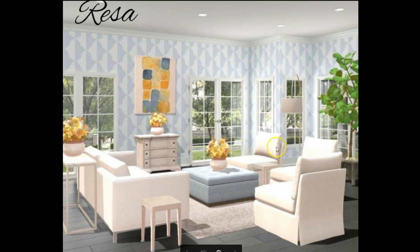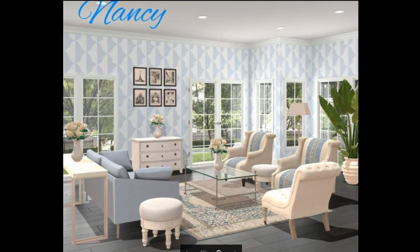Congratulations, Risa. You are an admin pick as well. And oh my goodness, I just love this design. How in the world did you get these flowers? Did you still have them, girl? Wow, I wish I did. Can you hand me over some? I miss these, you guys. But I love your furniture choice, and I love this blue coffee table. Very, very cute. I just adore it, girl. Congratulations.